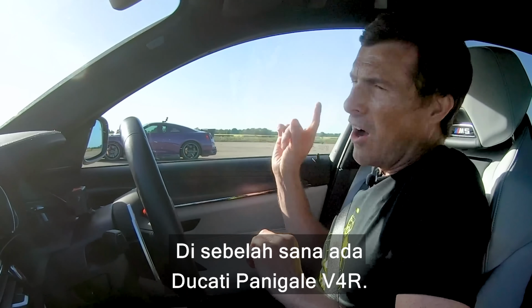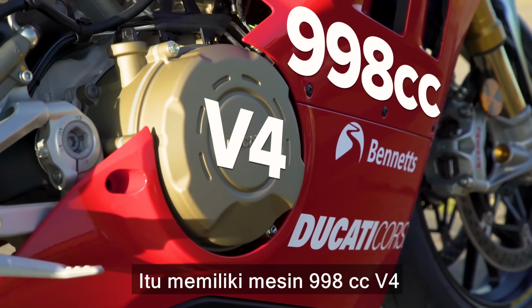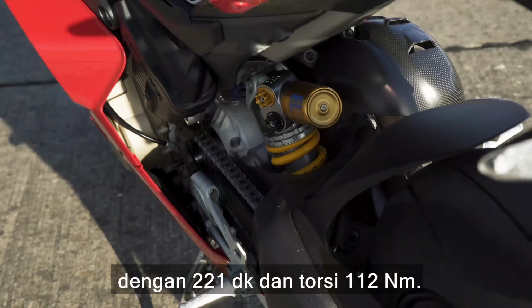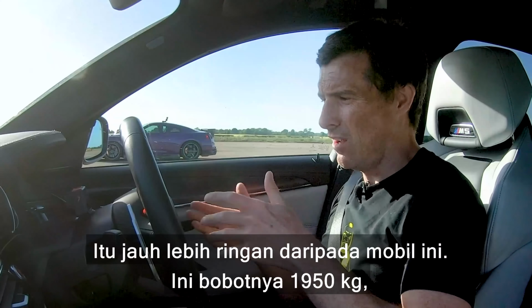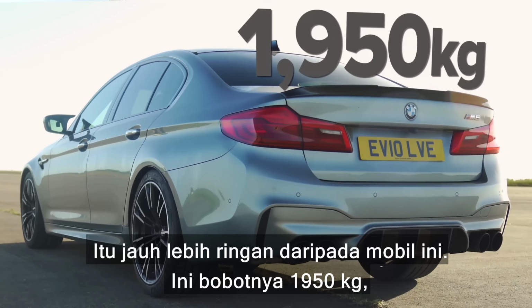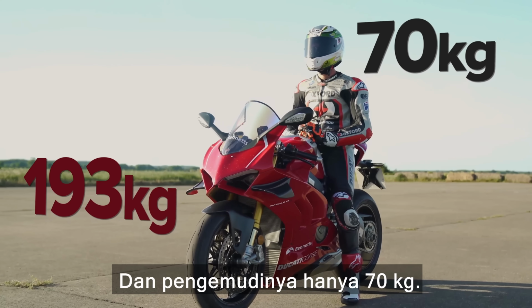And over there, I've got a Ducati Panigale V4R. So that's got a 998cc V4 motor in it with 221 horsepower and 112 newton meters of torque. It's a lot lighter than this car. This car's like 1950 kilos. That bike's only 193 kilos, and its rider is only 70 kilos.